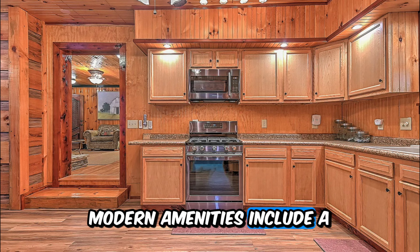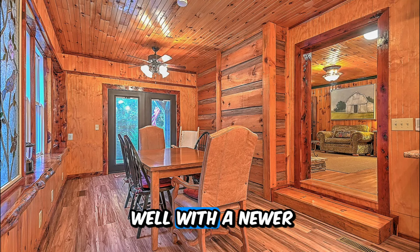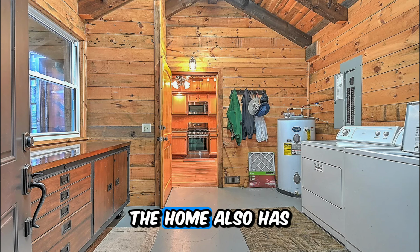Additionally, the 2-car garage offers the flexibility to convert into additional living space or a recreational room, complete with a large overhead storage area. Modern amenities include a heat pump for heating and cooling, insulated windows, and a well with a newer filter system. The kitchen is equipped with essential appliances, making it move-in ready. The home also has a propane-fueled stove and gas fireplace for added convenience.